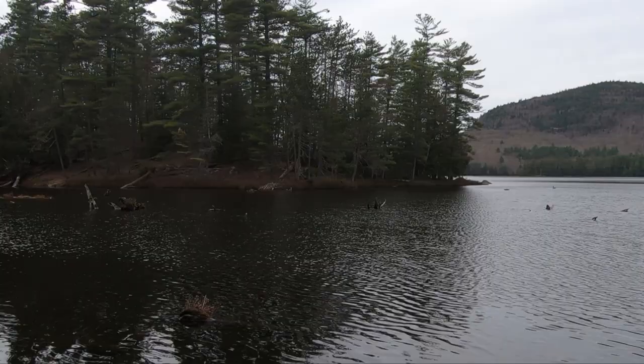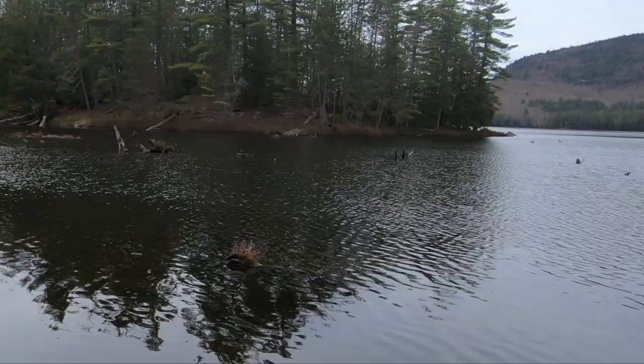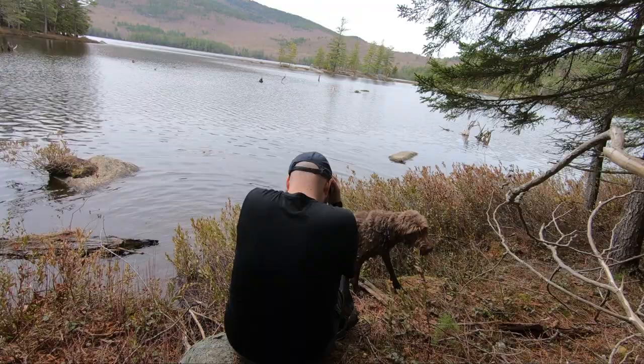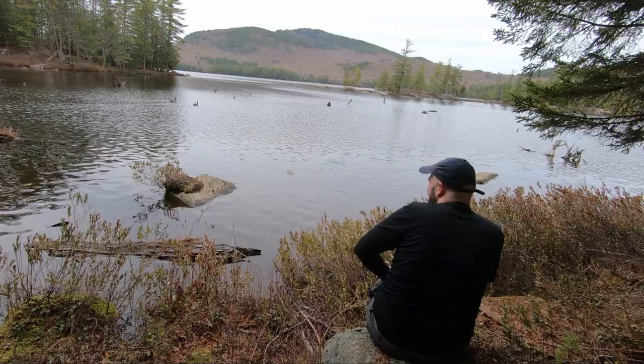Daisy's having a moment with the geese. That's so funny. Come on, Daisy, get out of the water. Oh, God. No! So, you just took a shower from the Pharaoh Lake. That's so great.